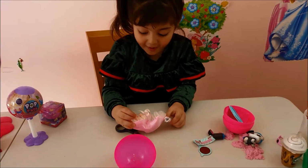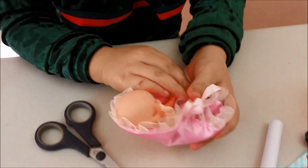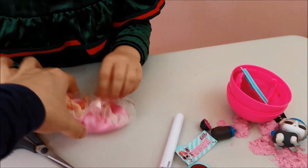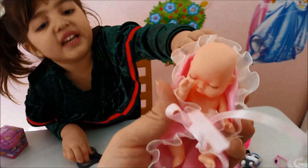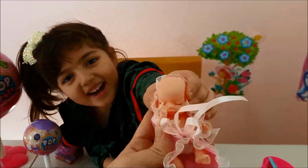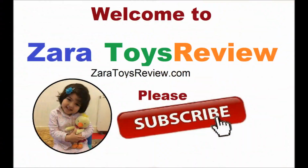You did it, Mom! Show me. So cute, baby. So cute. Let me see. We have to cut the ribbon a little bit. Look at this, guys. Yeah. It's so cute.